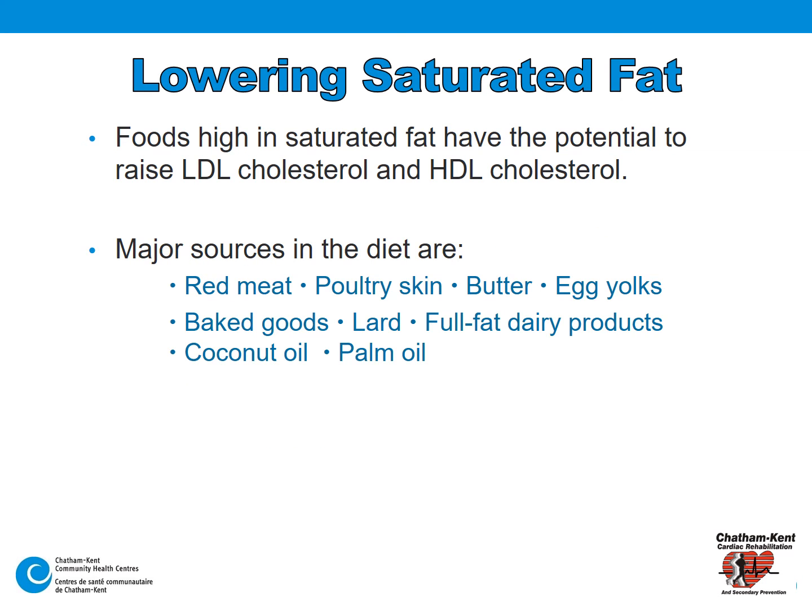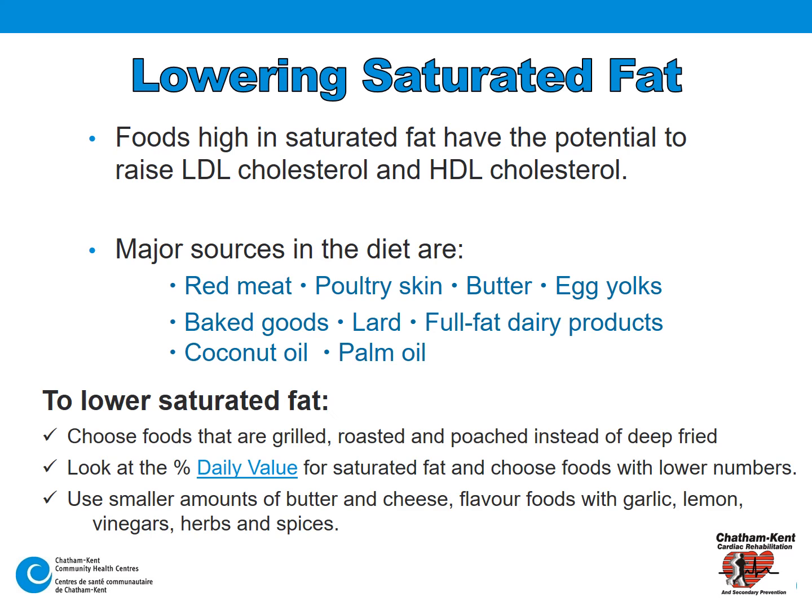Heart-healthy eating involves lowering the amount of saturated fat in our diet. This is because foods high in saturated fat have the potential to increase our HDL and our LDL cholesterol. Some of the foods that have a lot of saturated fat include red meat, poultry skin, butter, egg yolks, baked goods, lard, full-fat dairy products, and certain tropical oils like coconut, palm oil, or palm kernel oil.